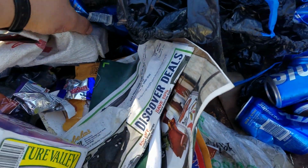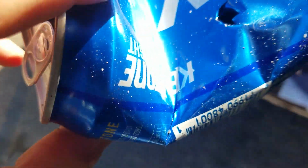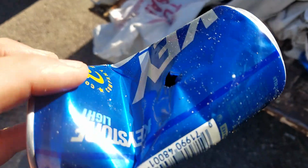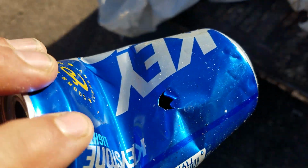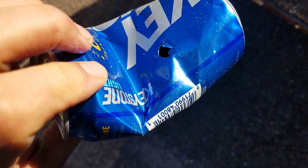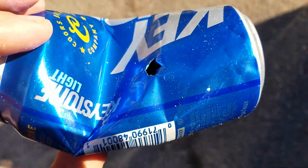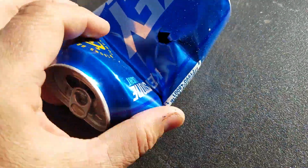I'm going to keep looking for that beer. Oh, there it is. So maybe we take this to a bear specialist, wildlife biologist, and they'll say, oh yeah, that's a canine from a bear. It does not look like where we used to do the shotgunning of bears. That type of hole would be closer to the bottom down there. So maybe I'll just put that one aside as the bear can. Exhibit A, the bear can.